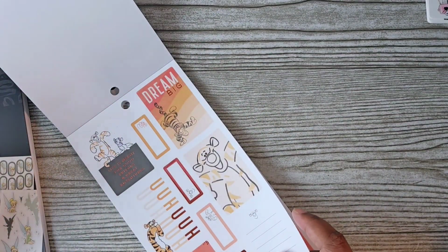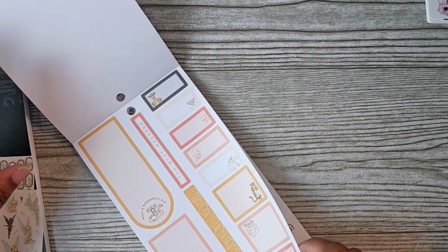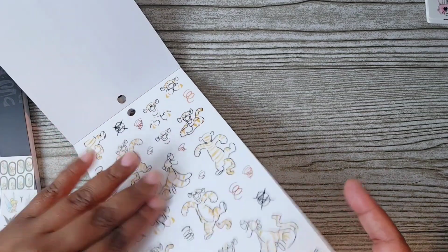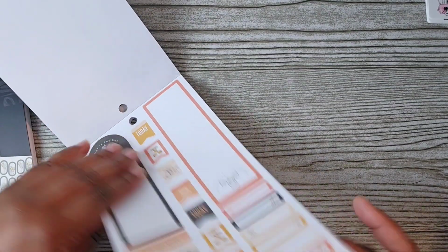If you guys shop a lot at Happy Planner, and you are not already signed up for the rewards program, I implore you to do so, because the points are awesome. You just have to make sure you use them, because they will take them away if you don't. I think you have a year to use them.